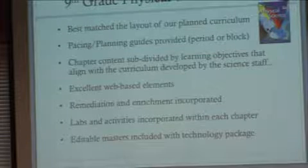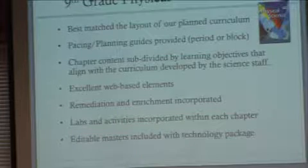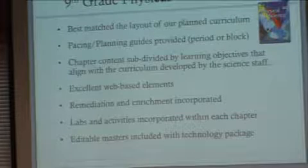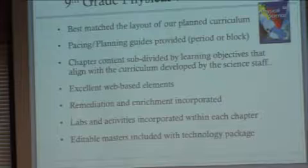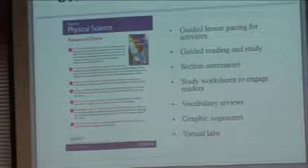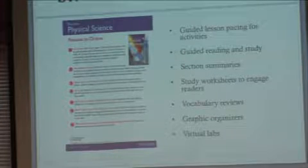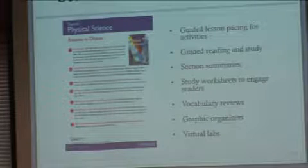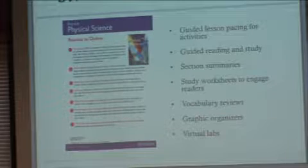We also really appreciated the fact that all of the materials that come with the book are included in the technology package, so instead of just running off a mere master, teachers can edit those to match what they're teaching in a classroom as far as content. Next slide, please. As far as the resources that come with the book, we like the fact that all of the resources were guided. The teachers can edit them and adapt them for the pacing that goes along with the classes and the activities they need to do in order to present the curriculum.